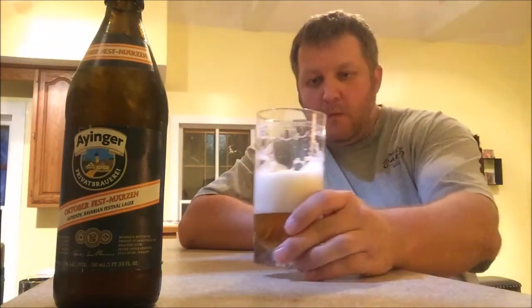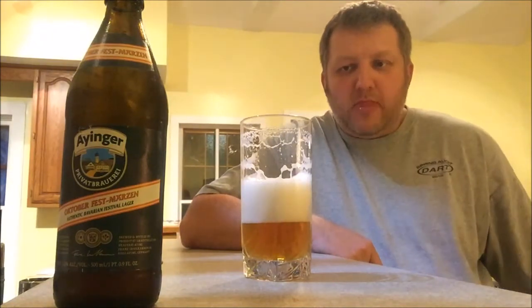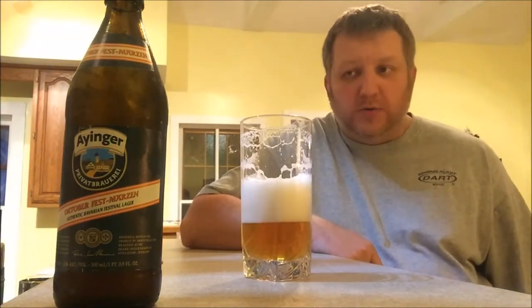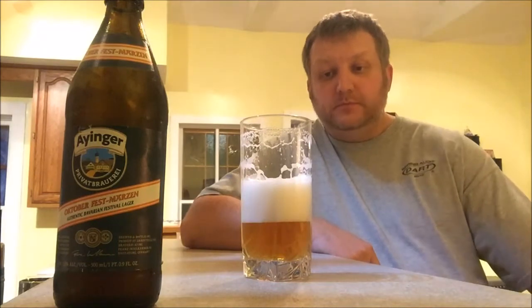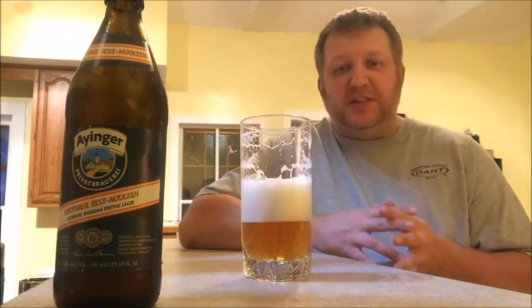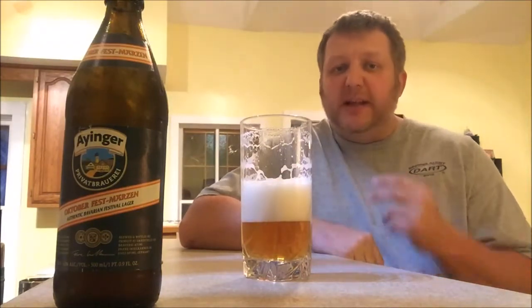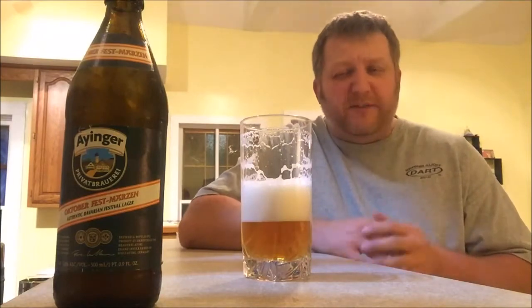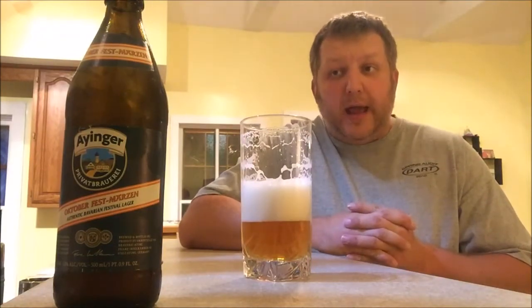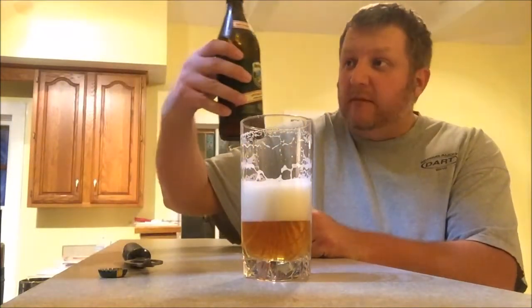Drinkability's high. No alcohol presence on the mouth or on the nose. I'm getting that Marzen-style, guys, those notes, and then I am getting some light lager notes. It's kind of light at 5.8%. It's a little bit light, but for what it is in the beer, I can't bitch about it.